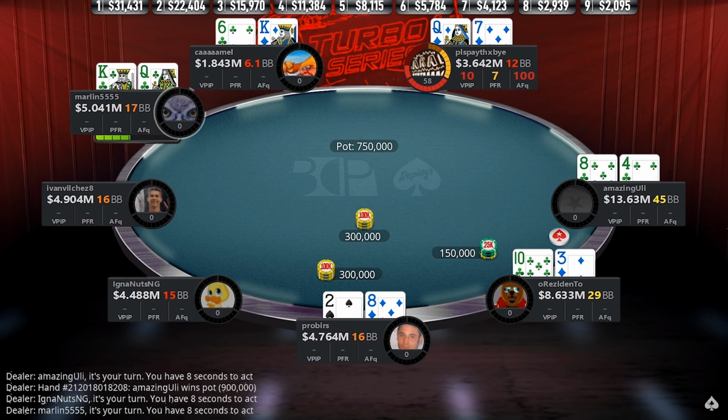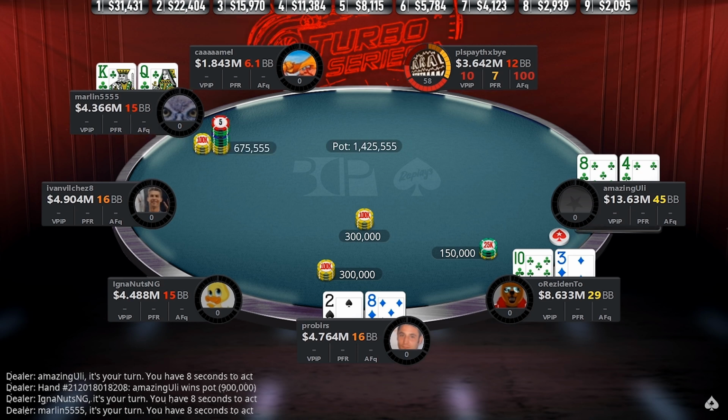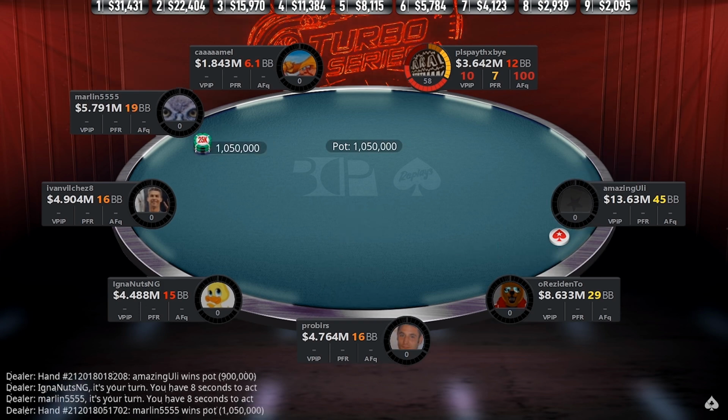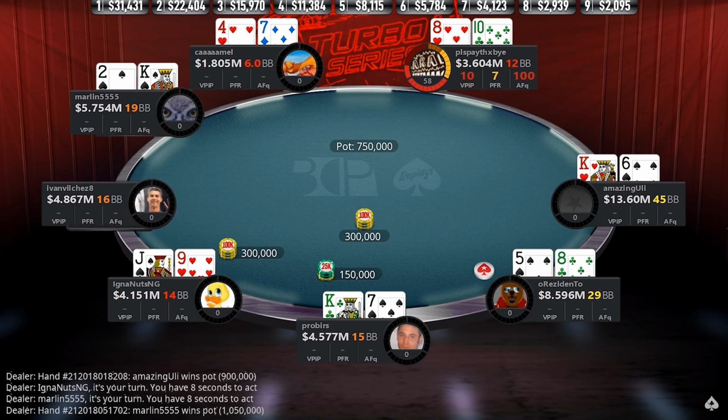The suited 10-7. I wonder if it would have went to the flop if it faced like a 3x sizing. Doesn't matter. Marlin with the king queen will raise and take that one down.